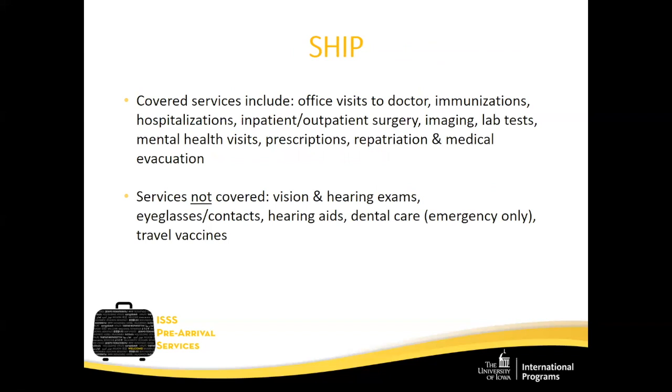Here's just a brief listing of covered services under the SHIP plan. Visiting a doctor, getting immunizations, if you're hospitalized, inpatient, outpatient surgeries, any imaging, laboratory tests, mental health visits, prescriptions, and then the plan provides the repatriation and medical evacuation coverage. To give you an example of costs you may acquire under the SHIP plan, there is a $10 copayment for office visits. If you would need to go to the emergency room, there's a $50 copayment, and imaging and x-rays have a $15 copayment.